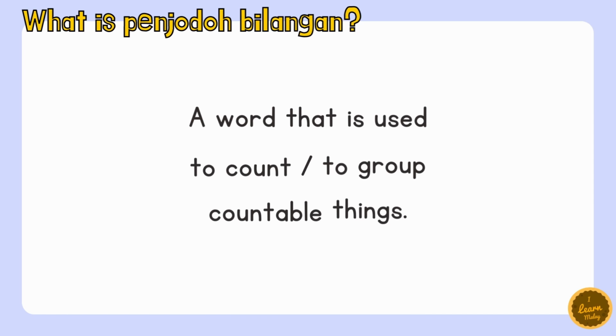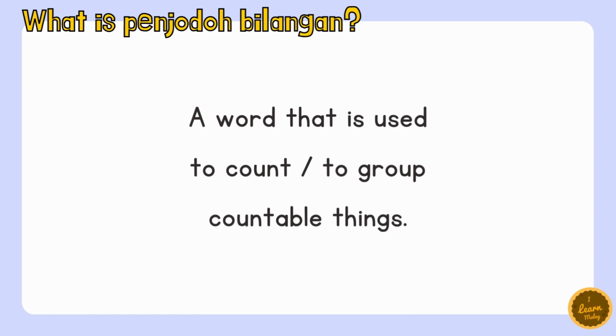Let's review a bit before we go further. What is penjodoh bilangan? Penjodoh bilangan is a word that is used to count or to group countable things. In short, it is similar to noun classifier in English.